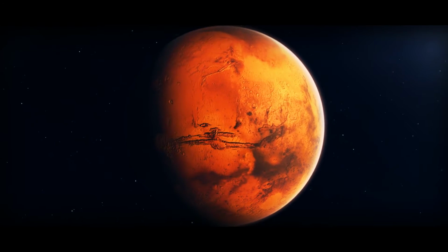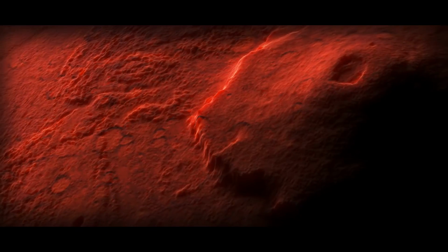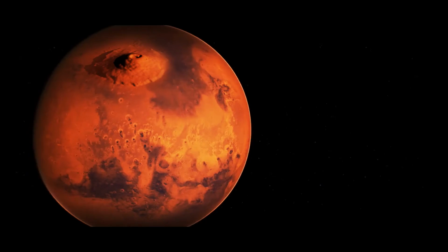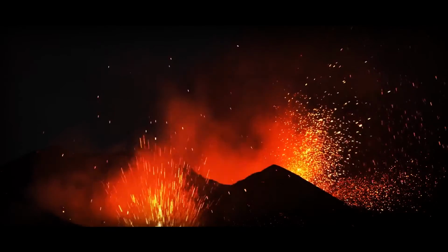Mars has the biggest volcano in the solar system that we know of so far. It's bigger than the whole state of Hawaii, and 100 times larger than the biggest volcano on Earth. The red planet seems so quiet, but once upon a time, large volcanoes dominated its surface.